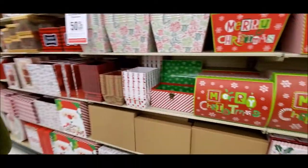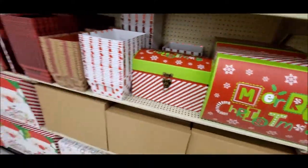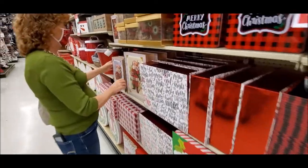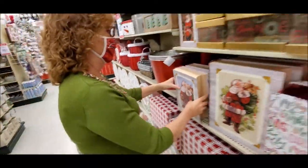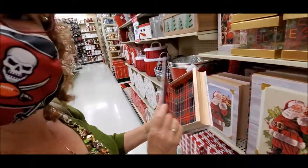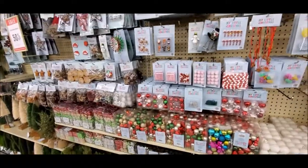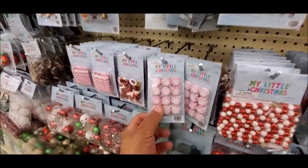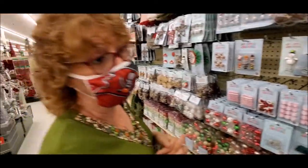I like the boxes here. Oh, here's your books, babe. Remind me of the old stuff. Hey, here's your books. Books you can have lying around and have secret stuff in it. And even the little ones. Those are cute. I love those. These look real. You gotta be careful the kids don't eat it. Make sure the cameraman doesn't eat them.